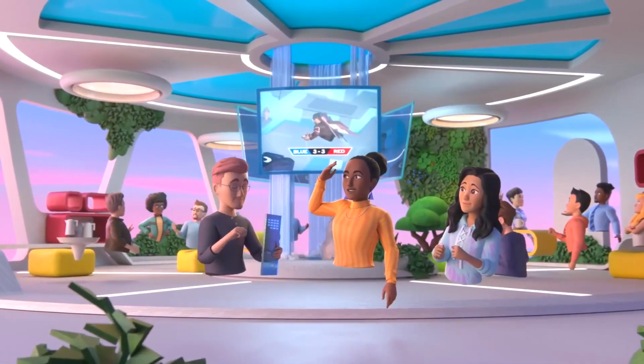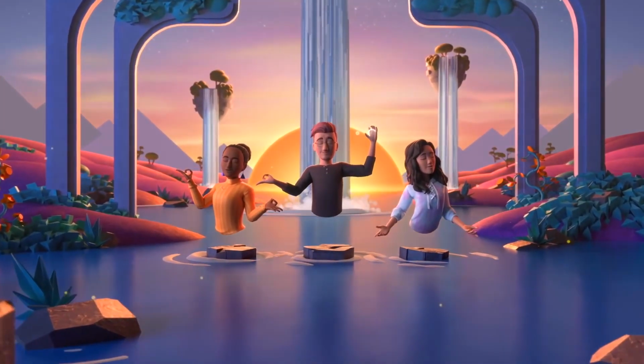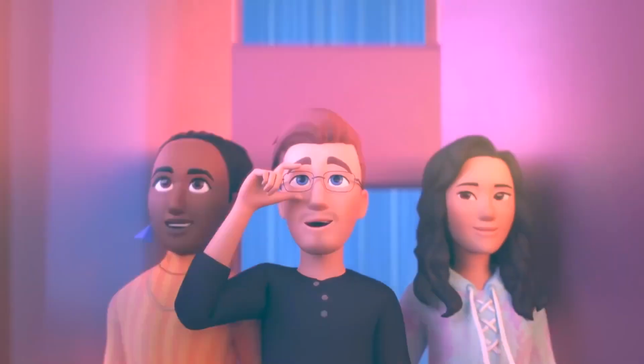Now, the demographic tends to be, I would say, millennial age, honestly, because you have to be 18 and older in order to play Horizon Worlds. So the graphics on this are on the simpler side, but they're still pretty pleasant.